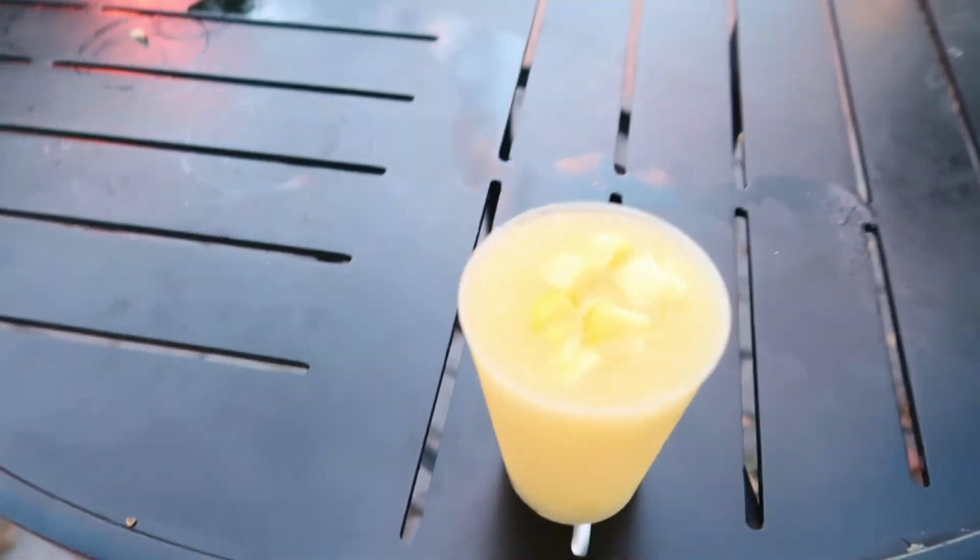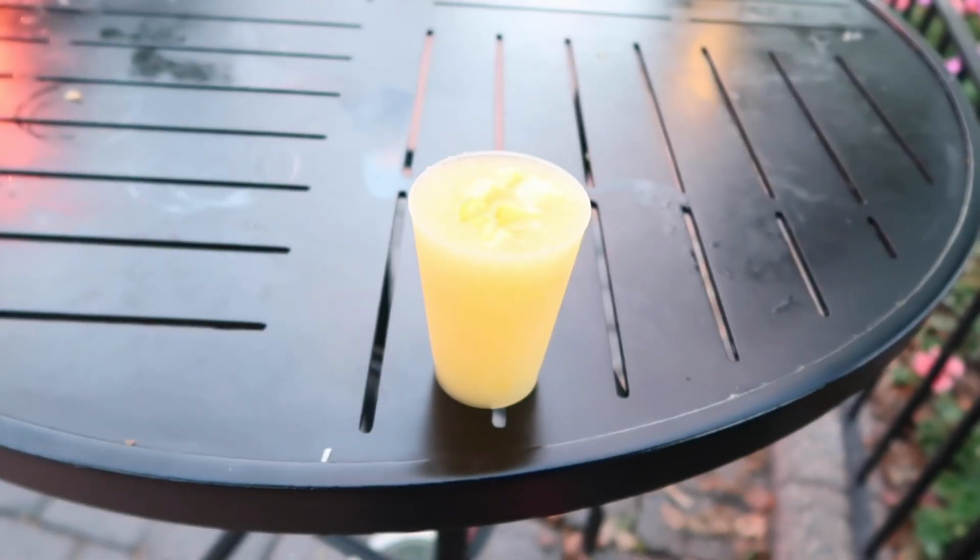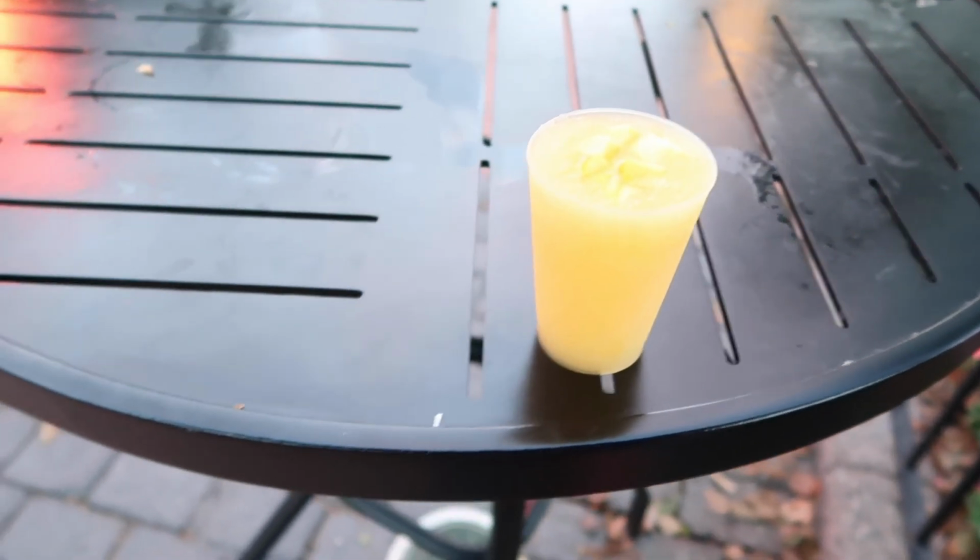Okay, I got the tropical freeze, has little mangoes or whatever on top. Let's see if it's as tropical-y and as freezy as they claim. I'll try it and let you guys know. Let's see how it is.